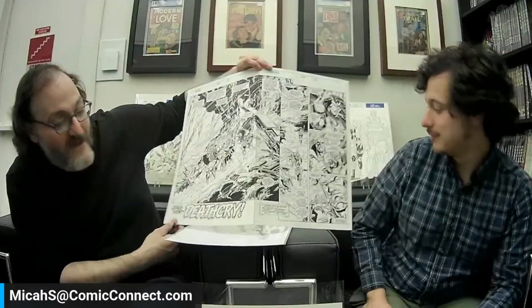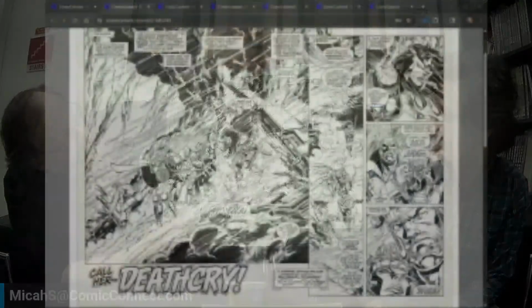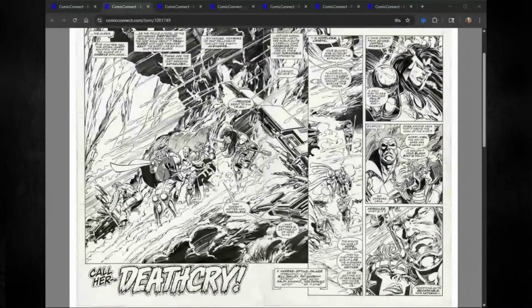I did not realize how long Steve Epting had been drawing comics. So this is Epting and Palmer, so that's sort of compounding the Buscema influence there. This would have come right on the heels of that second run of Buscema stuff. Just fantastic drawing. I've always been an Epting fan.